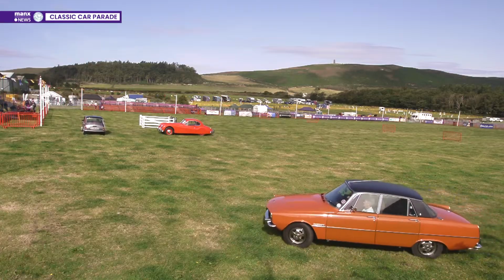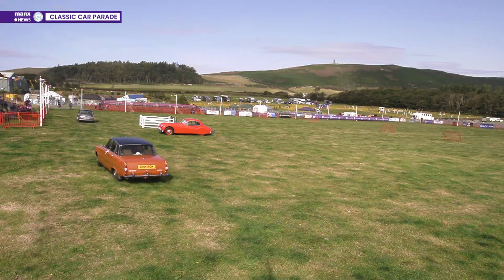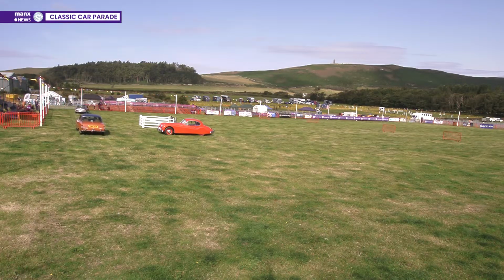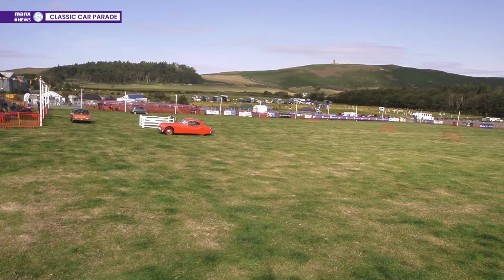Next car coming in is a Rover 3500, 1974, owned by Edwin Faulkner. Now he's had this car since new. It's probably one of the nicest Rover 3500s of its type anywhere in the world, I would say.